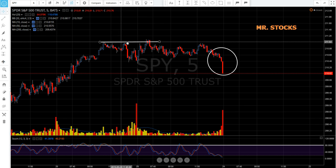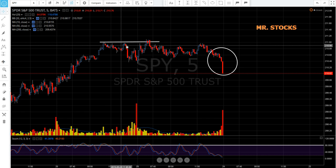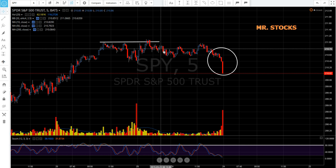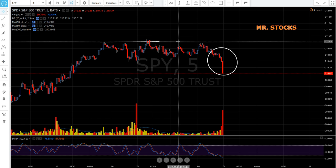As in my last video, I said 211 would be an options resistance. There's about 38,000 calls sitting at this level. So quickly, the price got rejected at this level. Now that's fine because normally it would take some time for resistance to wear down, and that's not a problem.